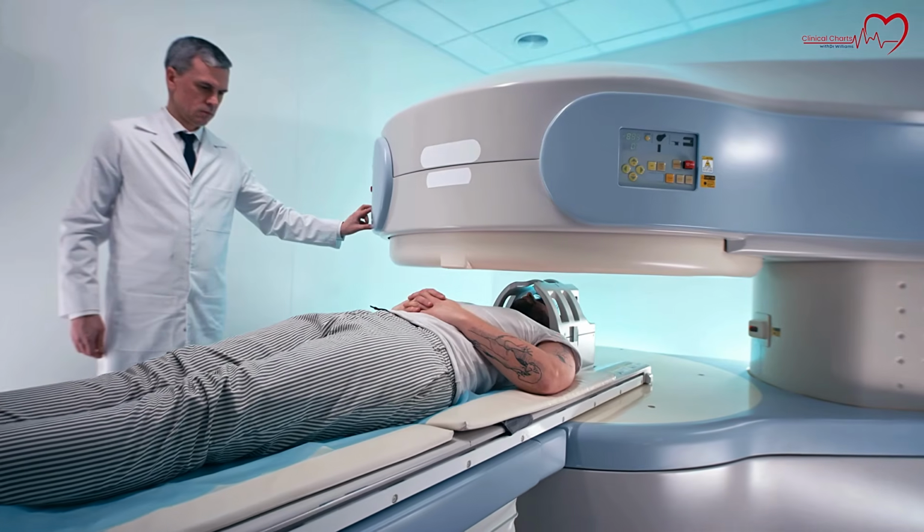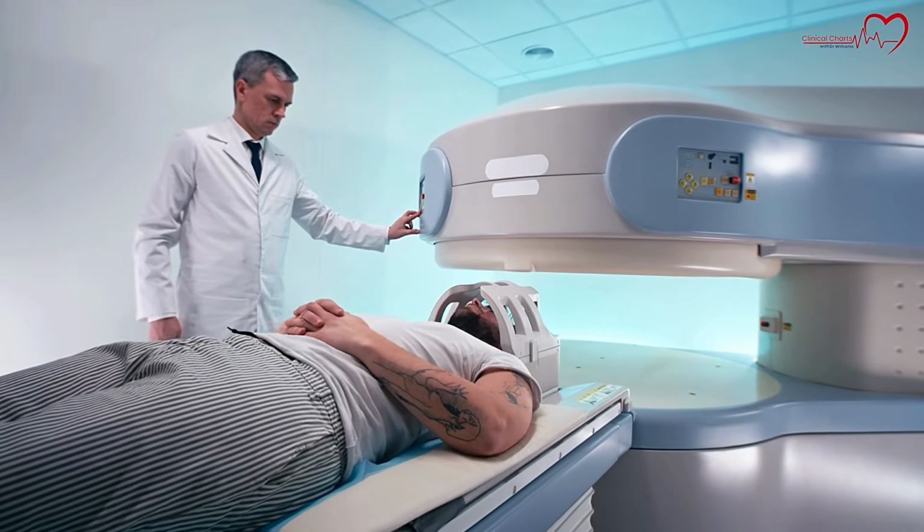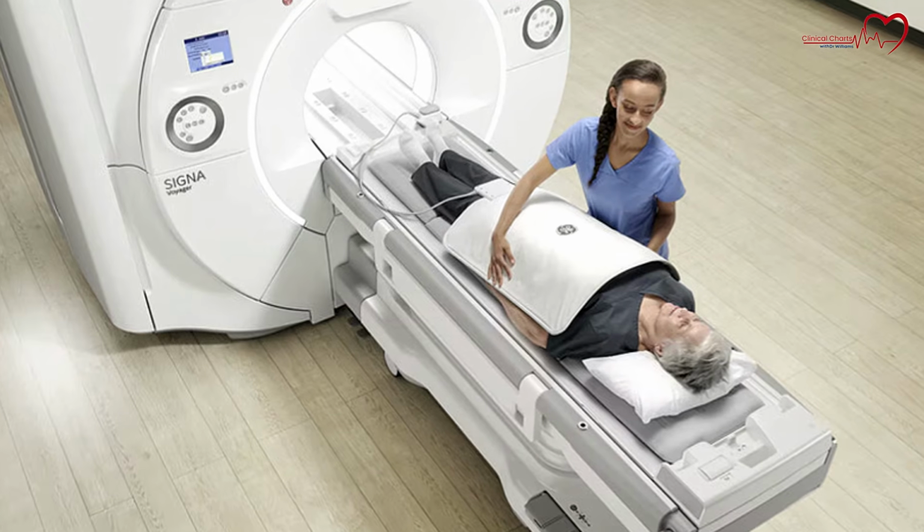Patients should be adequately supported with dignity to get off the table and get redressed. Staff are trained to adjust the height of a table.